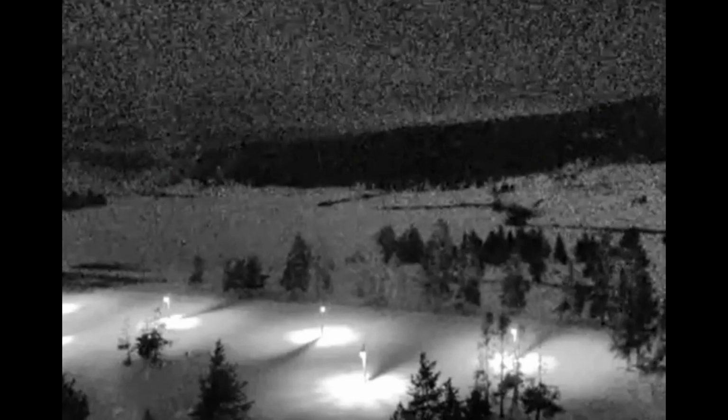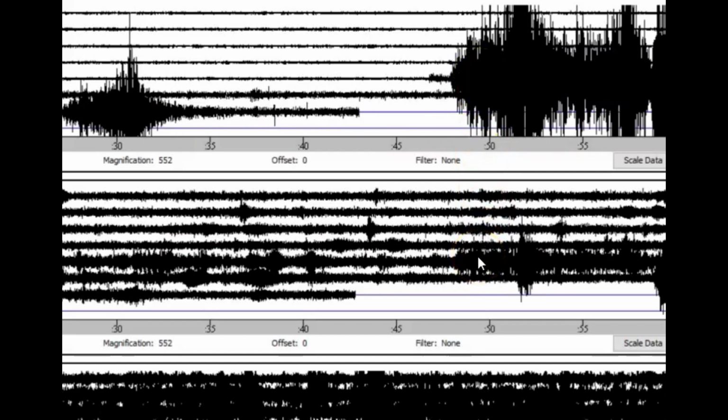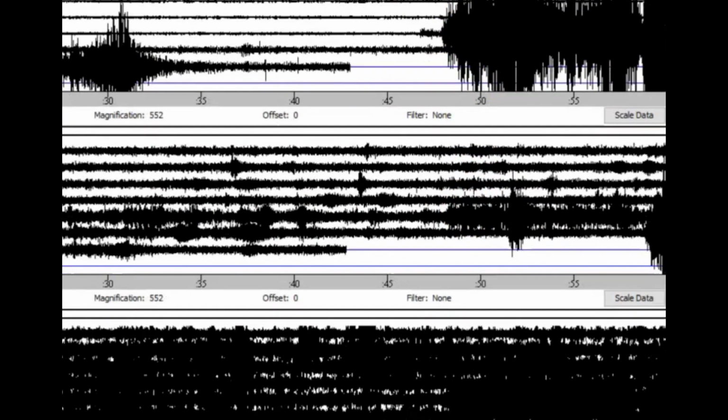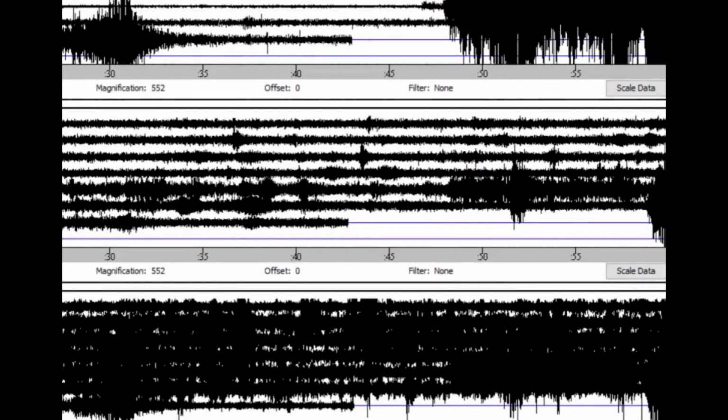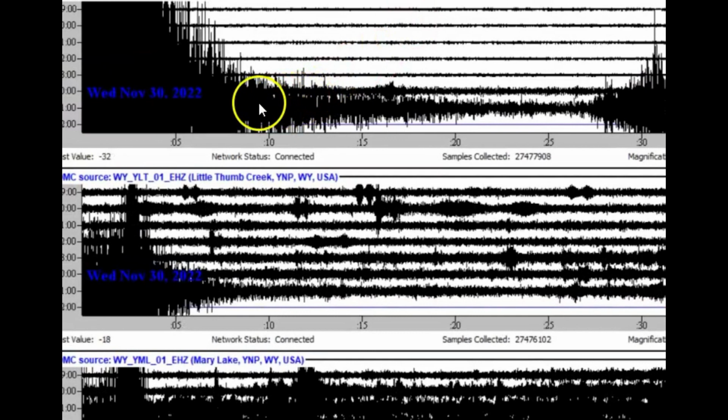Recently, there was a 5.3 earthquake that shook up Yellowstone. I got three monitors that I'm grabbing data from. This one here at the top is Soda Butte. The next one down in the middle is from Little West Thumb. And the one at the bottom is Mary Lake. And yeah, there's that earthquake as it came in.